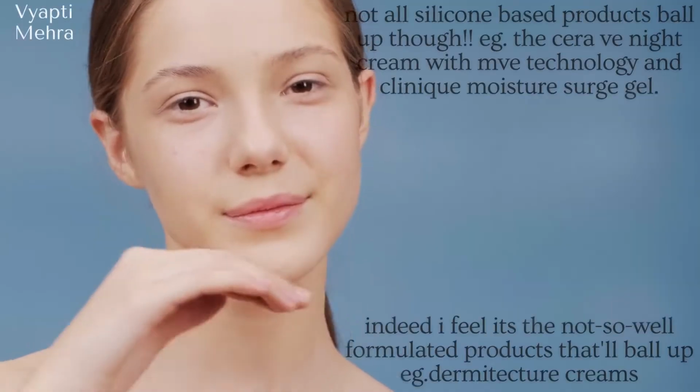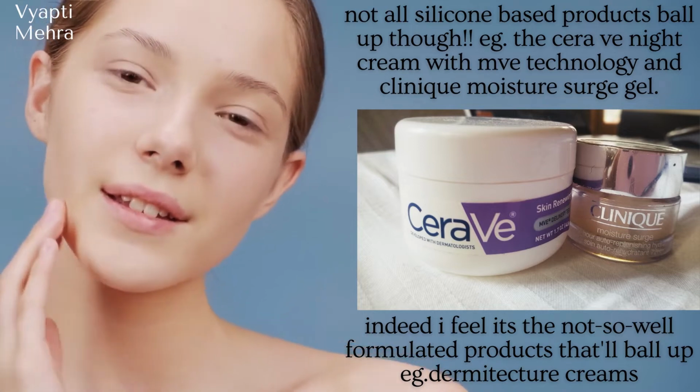Second of all, I did not want my sunscreen to have silicones, and the reason is I noticed that silicones tend to make the product ball up. Now there are a lot of claims like if the product is not well formulated and has silicones, then it will ball up. Well, I've just generally seen that a lot of products, when they contain silicones, tend to ball up. I have no means to prove to anyone that, hey, your product is not well formulated. So I just like to steer clear of silicones.